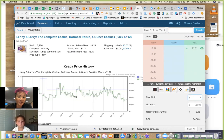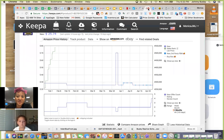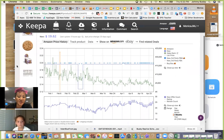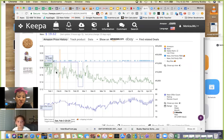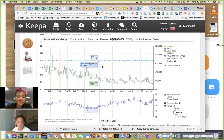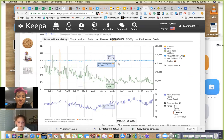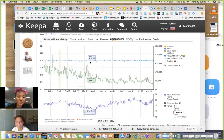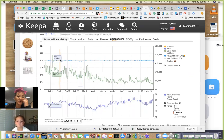Now let's go to Keepa again. I'm going to click on Keepa. Okay. Let's see if the price changes. Look at this. That's crazy. So it's all over the place. The price is jumping. But what's consistent here? Look at the blue. What's the consistent amount? 19.62. Yeah, so it's staying in the $19 range.